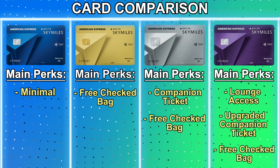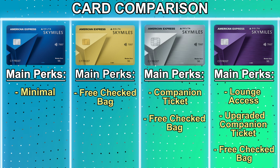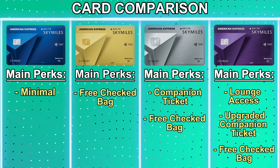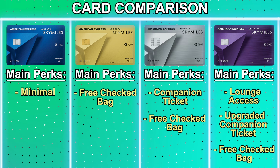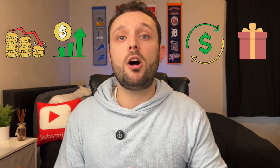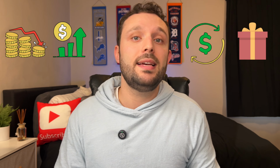So if you fly Delta frequently and value luxury perks like lounge access, first class upgrades, status boost, and top tier travel protections, then the SkyMiles Reserve is easily the best choice. Now that we've compared annual fees, welcome bonuses, earning rates, and perks, let's break it all down and figure out which Delta card actually makes sense for you. At the end of the day, the right card depends on how often you fly and which benefits matter most to you. So let's go card by card.